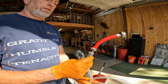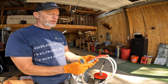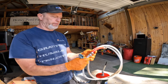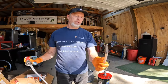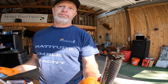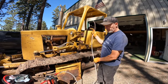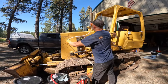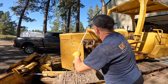Gotcha. And I actually got it hot because it was a little big to get in there, so it's actually melted that plastic in there. So it is a good tight fit. And then, you know, the fanciest of all fancy plugs. So you see, nice long hose, nice and flexible. And we're just going to take that and put it into the oil fill hose.